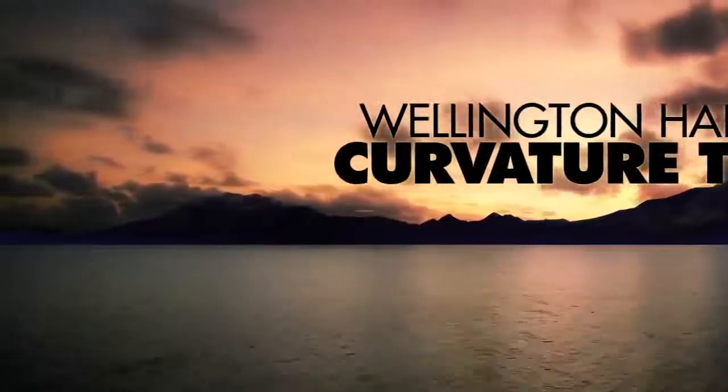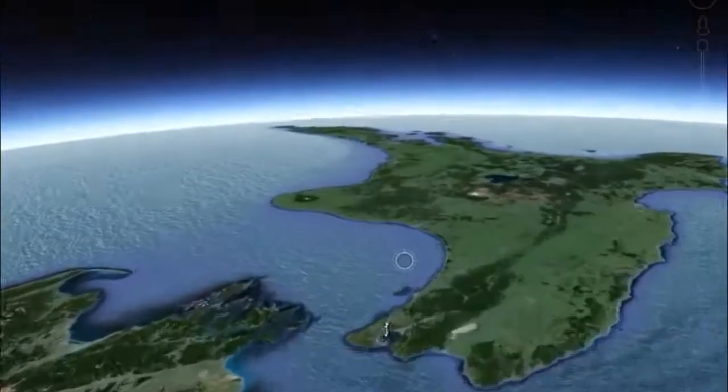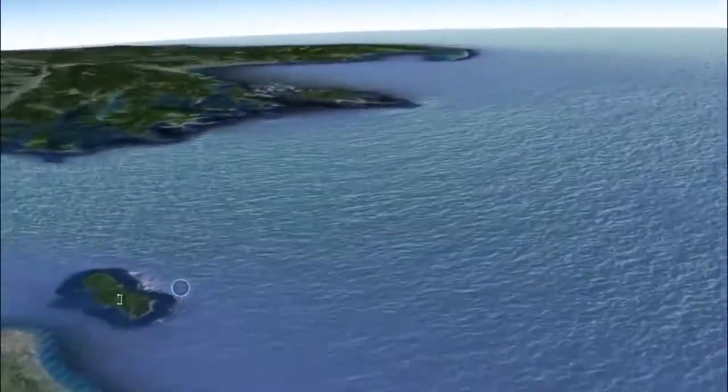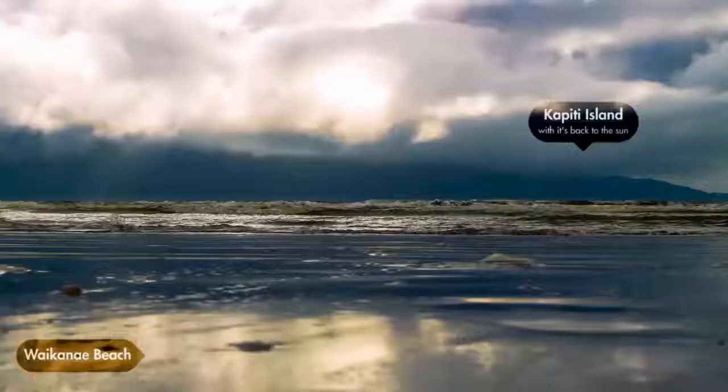Welcome to this long-awaited follow-up to the Wellington Harbour curvature test. I'd planned to test the curvature between Wellington's west coast and Kapiti Island, but I found out that to do it properly I'd have to get up really early to get the right light. After weeks of trying to work up the gumption for an early start, something occurred to me.